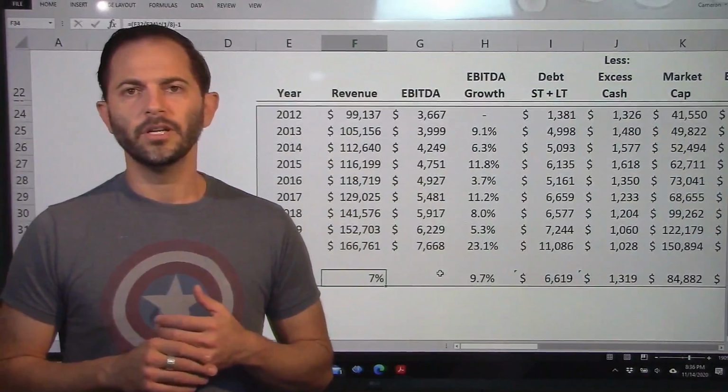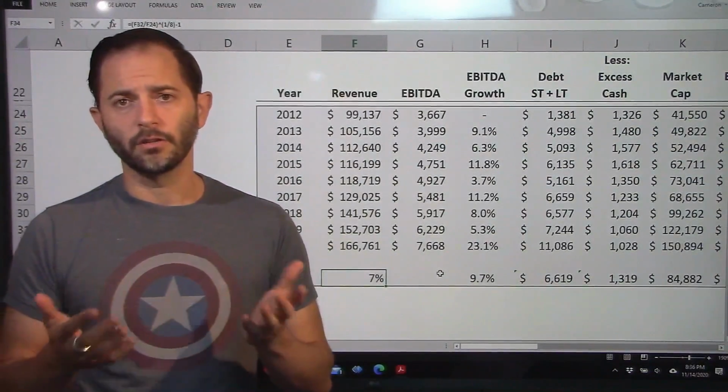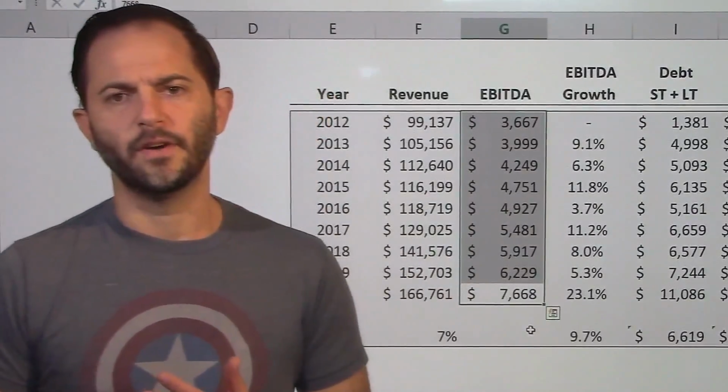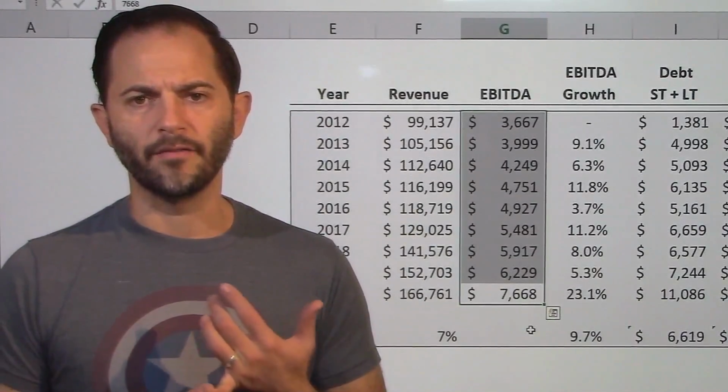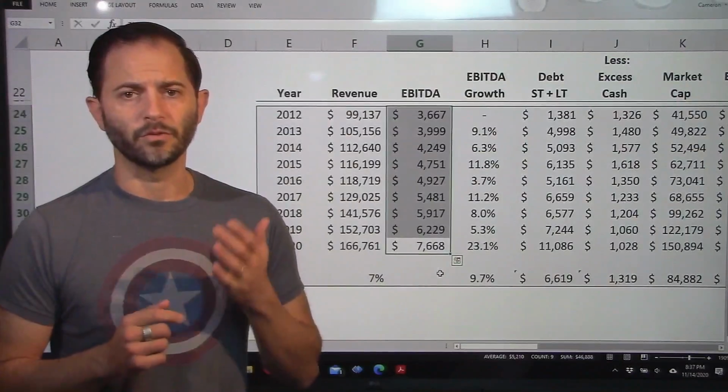And it's a nice number, not double digits, but for a grocery store chain or wholesaler like Costco, it's a pretty robust number. EBITDA has done the same. So EBITDA has followed suit. One, it's positive every single year, which is fantastic. Two, it continues to grow. It grew like revenue.